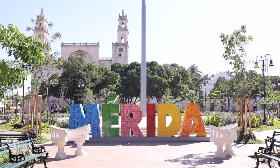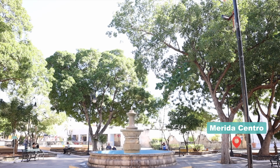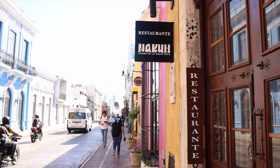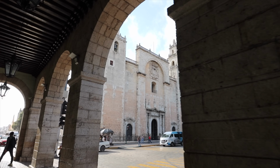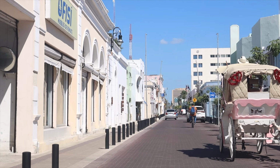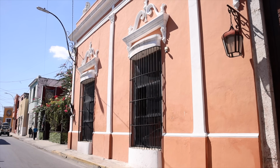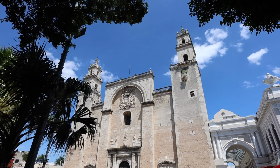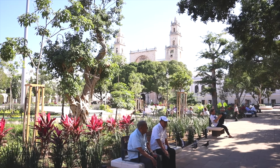Let's get started with the colorful Centro area. This is the heart of the action here in Merida. It's the oldest and also the most energetic, colorful, and touristic part of the city. As you can see, Centro is gorgeous with the charming colonial homes and businesses, and there are many historic squares where you can find a shady spot and just enjoy the uniquely Mexican sights and sounds around you.